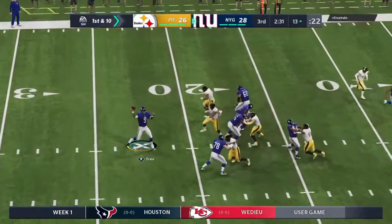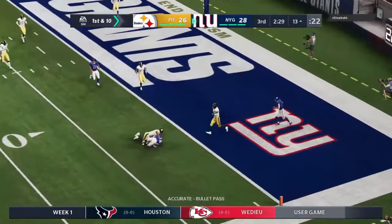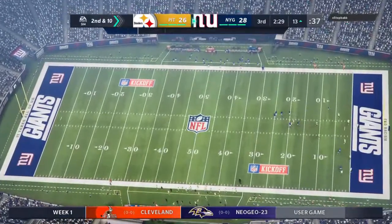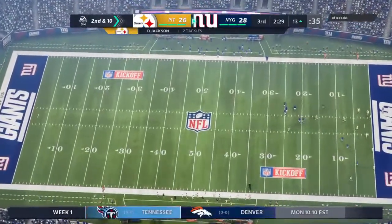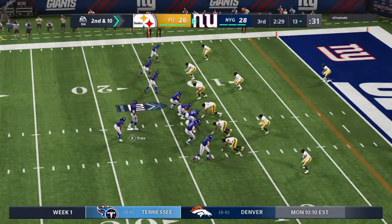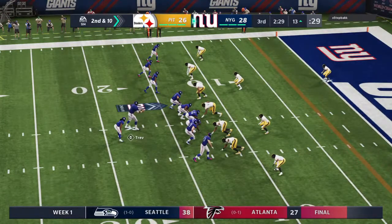Inside the red zone here, they'll look to throw. And this will be incomplete. Physical play on the football there, and it's second down. I think that was good strategy there, trying to go right back to him after the last completion. But this time, the defense was all over him, and they got there to break that one up.